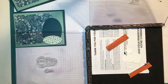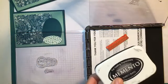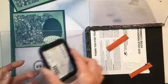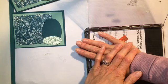Hey, Sandra. Okay, so because I want to do some coloring on these, and I'm never sure if I'm going to color in blends or regular markers, I always stamp in black Memento so that it's not an issue, okay? So I'm going to ink up this guy on this side, and then we're going to apply pressure.